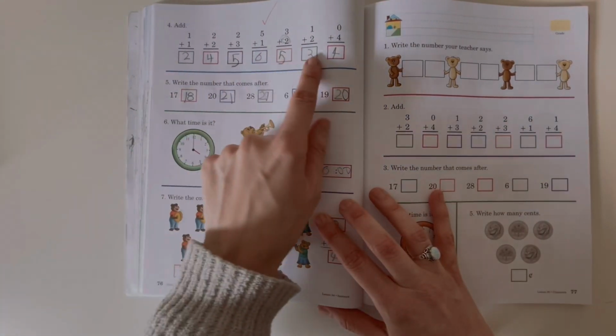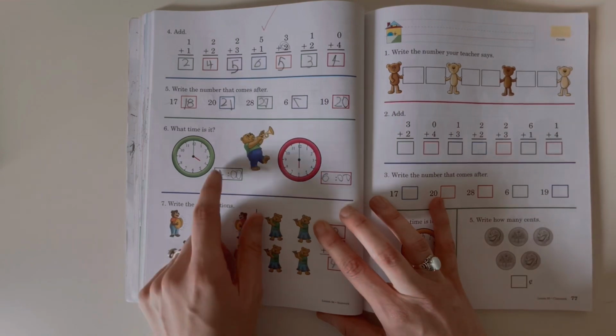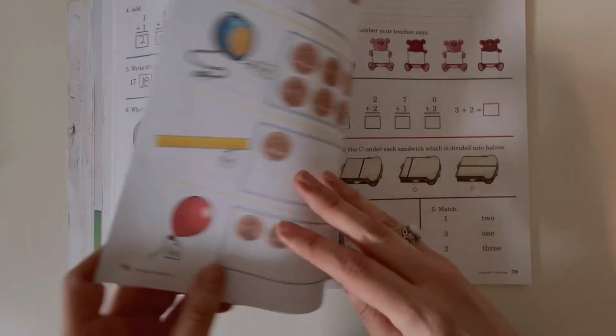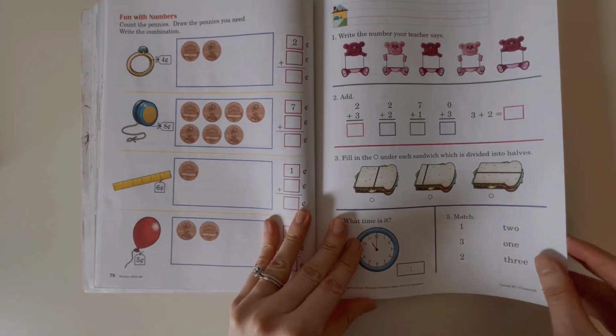So she is doing addition like this with the Good and the Beautiful. She's doing before and after. She is telling time to the hour. And then again, addition. She has learned money, counting by tens. So they really work well together and complement each other very, very well.